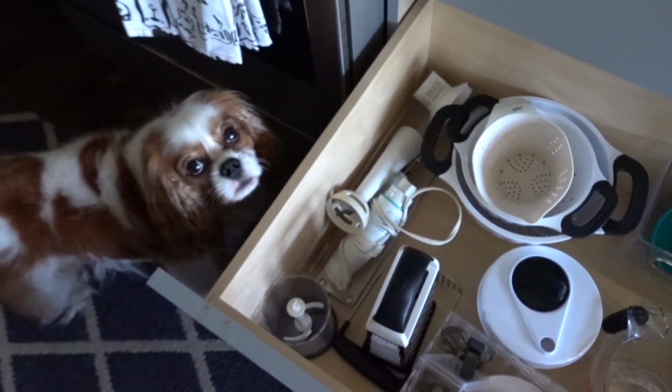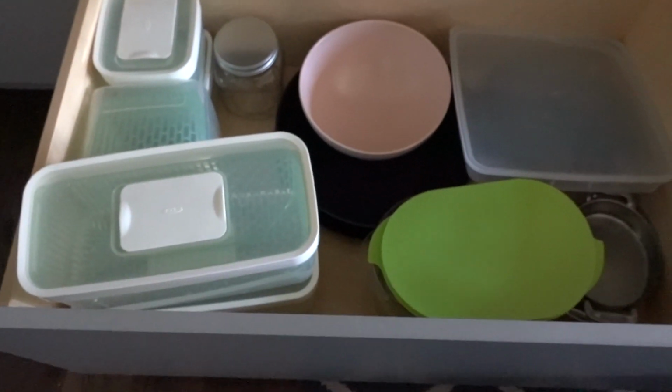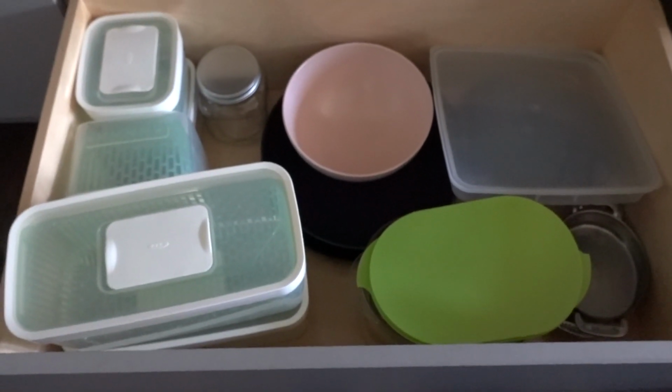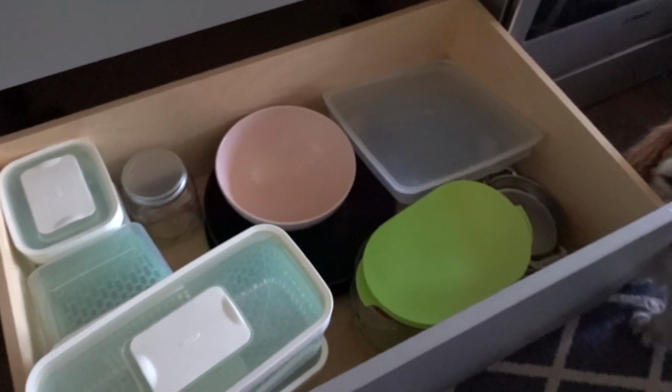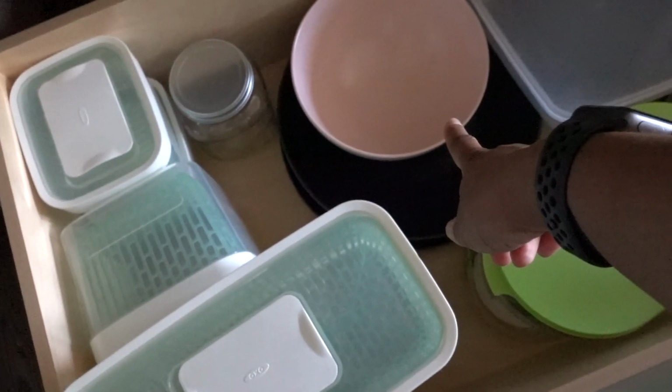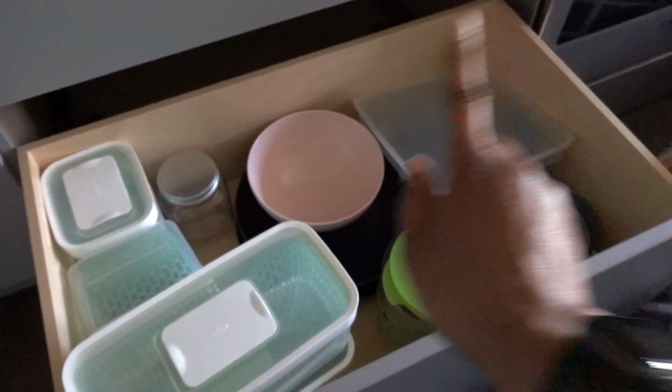And in this drawer, we've got a number of food storage organizing solutions, which I think are okay to hang out there. We've also got some serving plates and serving bowls, but I'm not really sure if that's the best place for them. We've also got another problem. We've got a couple of cabinet problems.